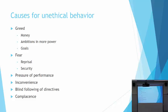There is also an important one, the blind following of directives. What is the blind following of directives? What if you have an unethical boss who's asking you to cheat or to do something? You have an obligation not to follow that, to break the law if that is not ethical. If you follow the footsteps of your boss blindly without even using your head or your professional knowledge, then you are doing an unethical behavior that can take you to jail, for example.